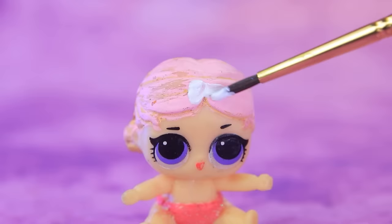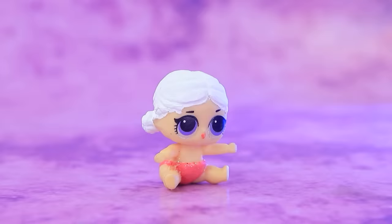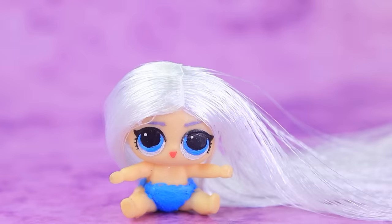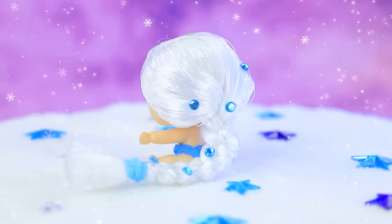Baby, you will become Elsa. The undies have changed color. Undo the ribbon on the thread. Let's braid the hair. Use rhinestones for decorations. From little Elsa blows cold.